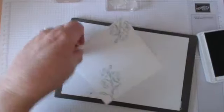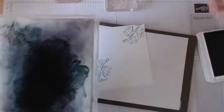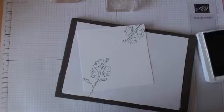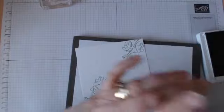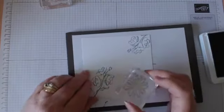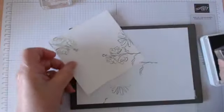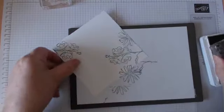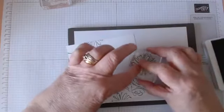Like so. Then I'm going to clean my stamp. I'm still trying to keep up the regime of cleaning after every time. Sometimes it works and sometimes it doesn't. So then I'm going to bring in the daisy type one, and I'm just literally going to do a little bit here, a little bit here, and a little bit there.